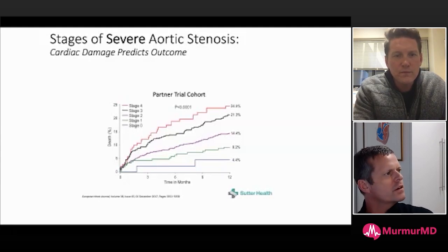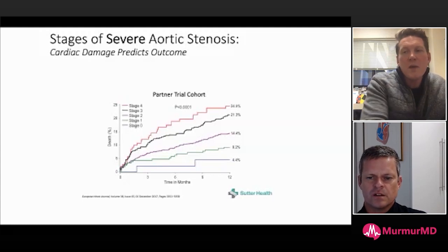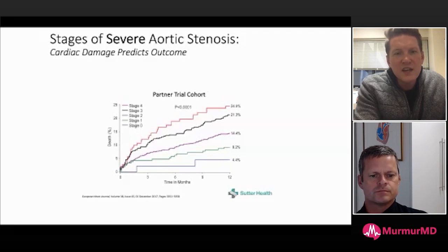Got it. And I guess the other question is, what do you look for on a treadmill? Are you comparing how far they went to norms, or what are you doing? That's a good point. The Mayo Clinic data suggests that if they have a very low functional capacity for their age and gender, defined as less than 60%, if they have significant ST depression, ventricular arrhythmias, or a drop in blood pressure, those are considered high risk findings, and those patients should undergo TAVR. So those are the criteria that I use on my treadmills, and I found it to be pretty helpful.